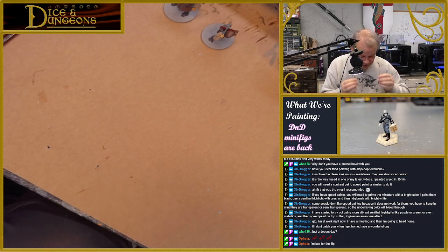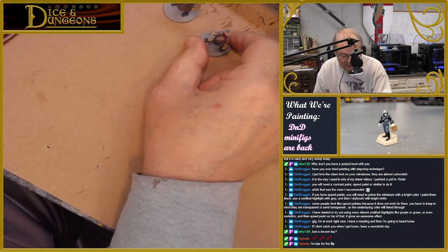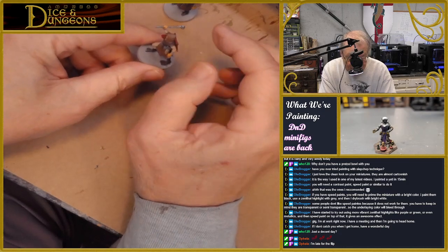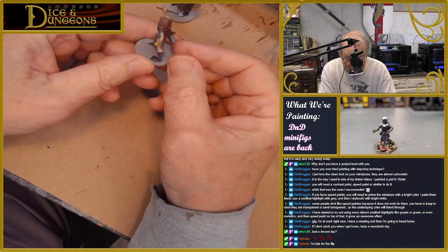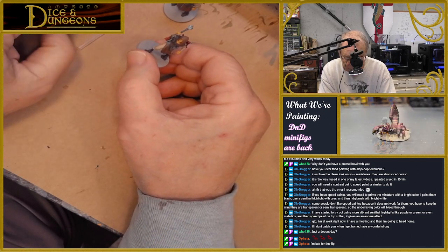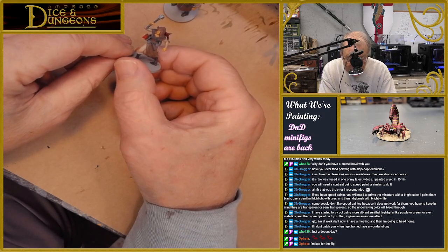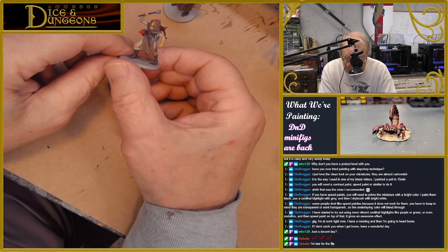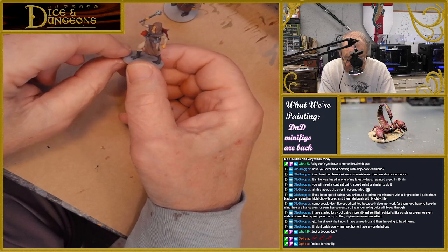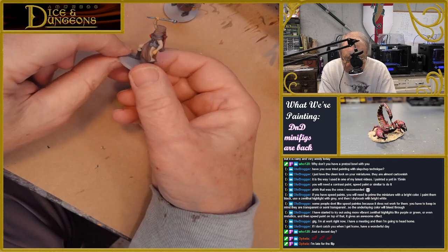And I've got one more touch-up color to do before I do the wash on these guys. I'm going to start with a little bit of black wash on the head of the mace and the arrowhead. And then I'm going to do, I think, an umber wash, really light umber wash on all the brown bits to try to emphasize the folds of the fabric.